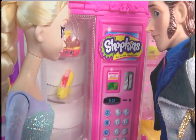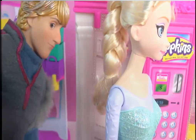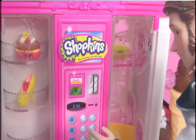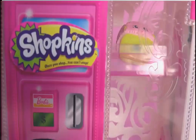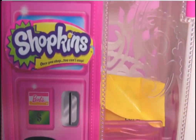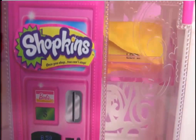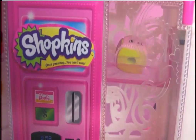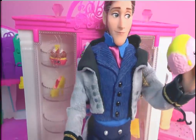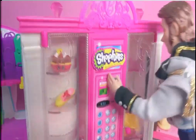Hans, maybe you should just be happy with the Shopkins that you have. No, I want the blind bag. If you want a blind bag so much, you can have mine. It's a Windy Washer. Too late, Kristoff. I already put the money in. C8. Come on. Yes, blind bag. Yes! It stopped. All right. What's going on? What? Flappy Cap? I don't want Flappy Cap. I want the blind bag. Why can't I have the blind bag?